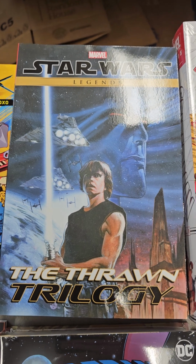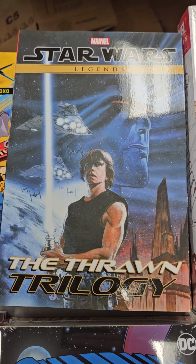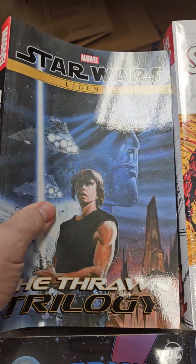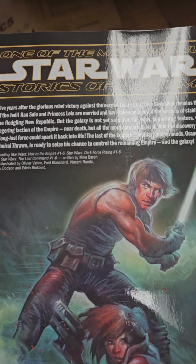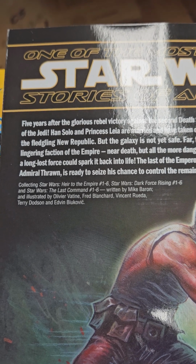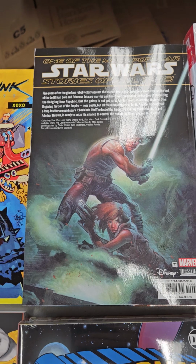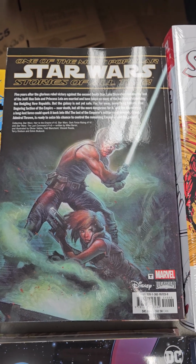And last week we had a really good Star Wars hardcover, well, omnibus, I should say. And this week we get an awesome Legends. So this is softcover, but you do in fact now get the whole Thrawn trilogy adaptation, the originals, all in one book now. So you can get Heir of the Empire, Dark Force Rising, and Last Command all in one book. Now you could get it in that omnibus I talked about last week, and you also got a bunch of Boba Fett's and other cool stuff.